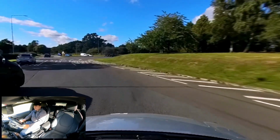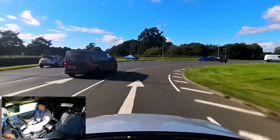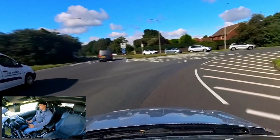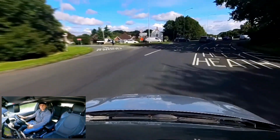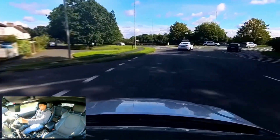This is the first exit. I will keep a little bit slow here. It's a sharp bend. I will keep right. This is the second exit. Now I will go to the middle lane and then mirror signal and move to the left after the 3rd, and then I will take this 4th exit.